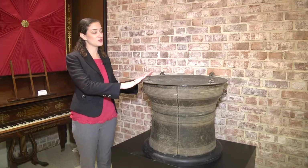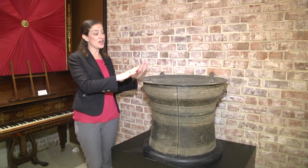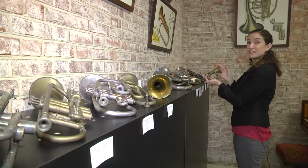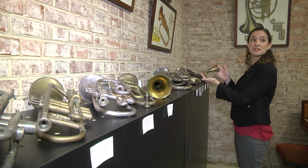From large instruments. So this is one of the oldest pieces in the collection. It's from about the 2nd century AD, and it's a Chinese drum. To small instruments. This little itty-bitty signal horn that could have been used on a boat or to signal the mail or something.